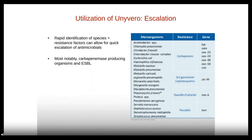Now, when it comes to how to utilize Unyvero, this is kind of the method that we ended up following. And the first two are relatively easy to do for anybody involved. So escalation, obviously, if you identify something that you're currently not covering, say somebody is on ceftriaxone, you identify Pseudomonas, that's an easy use of the Unyvero to get them on appropriate therapy right away. If you have them on cefepime and you identify E. coli with a third-generation cephalosporin resistance gene, such as CTXM, which is identified by Unyvero, that would allow you to rapidly escalate someone to a carbapenem, and it's a fairly simple task to do.